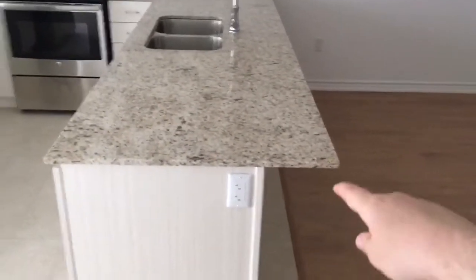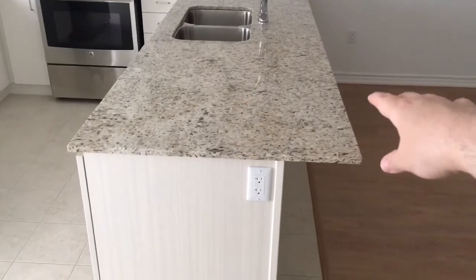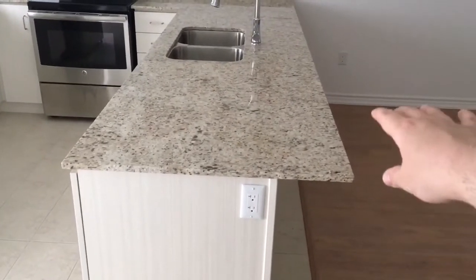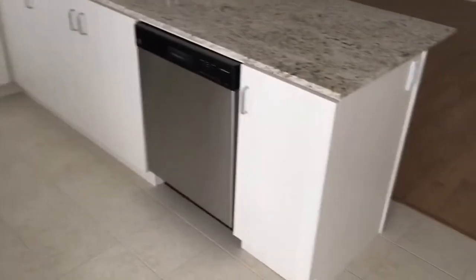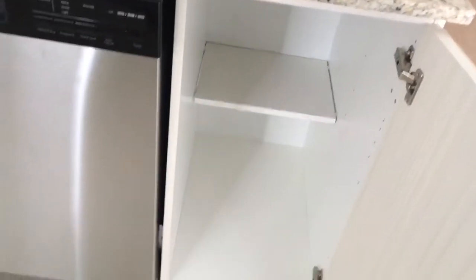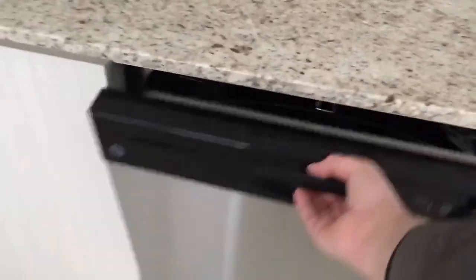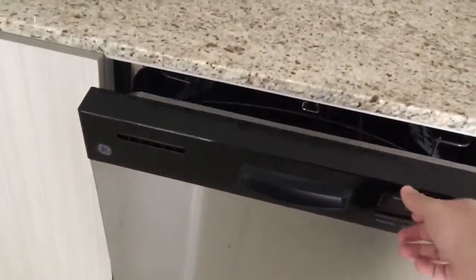And then here we have a big island on this side, where you can put stools and sit down here and eat your meal or just chit chat with friends. So here's the basic kitchen now. It's just a cupboard here. There's the dishwasher here. Never used it, it's about 2.5 years old now, about 2 years old, and it's still never been used.